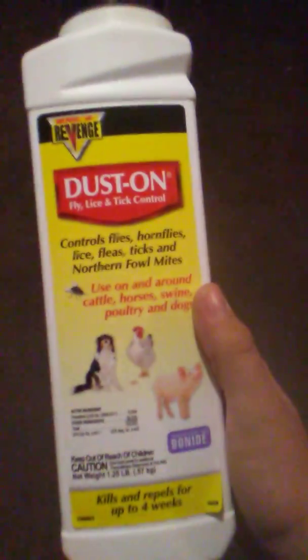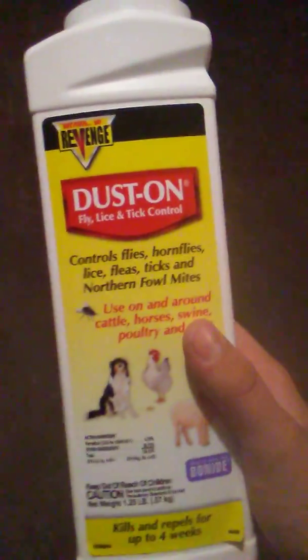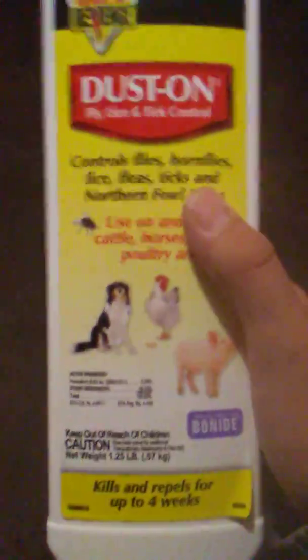And then another thing I do is all my birds are de-mited. I use this Northern Fowl Mite Dust, Revenge. Despite what anybody says, it works. It works really well. What I like to do is just take less than, well, I'll see if I can hold it like this and show you. So I take about this much.